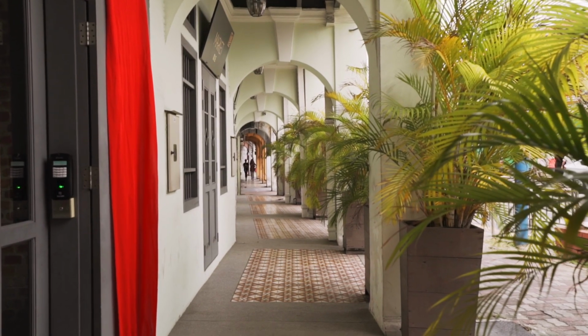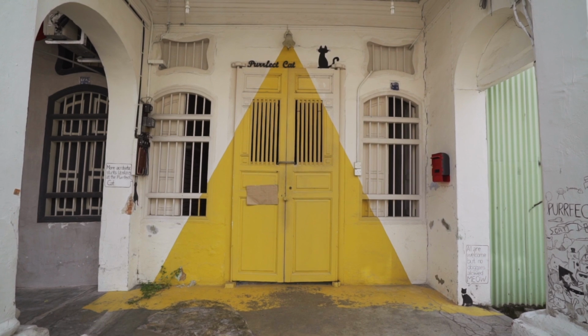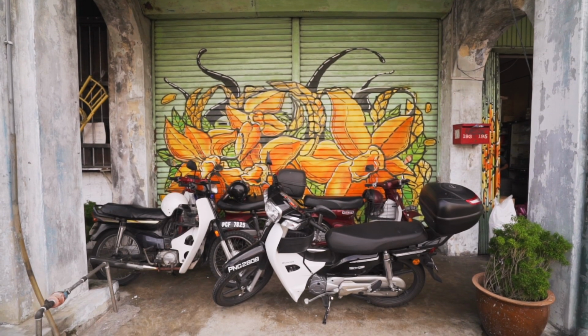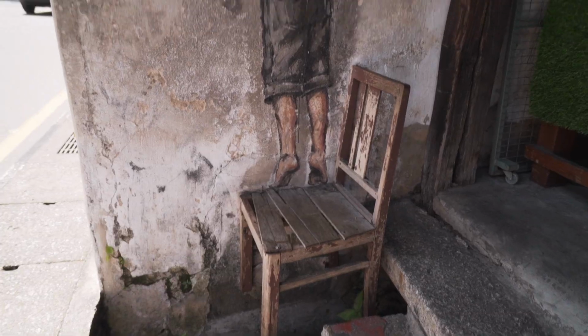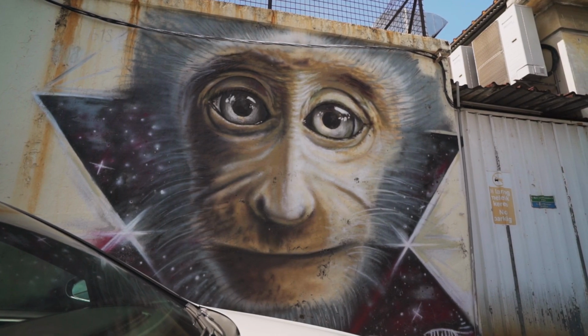Georgetown is an explosion of colour and creativity. But these days, its artistic flair has taken on a whole new medium that leaves no wall untouched. When you're in Georgetown, you obviously have to check out all of the amazing street art. Either walk around by foot or rent some bicycles, and just make sure you explore and find all of those hidden gems.